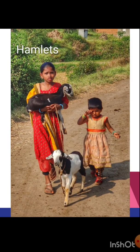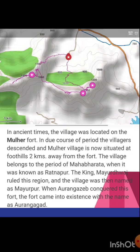Voila, getting back down, we again come into beautiful, peaceful farming hamlets along the way. On our next stop to a triple fort. In the ancient times, the village was located on Muller Fort. In due course of period, the villagers descended, and Muller village is now situated at the foothills 2 kilometers away from the fort. The village belongs to the period of Mahabharata, when it was known as Ratnapur.